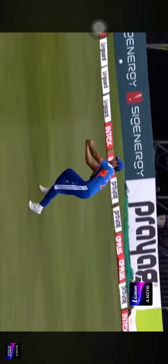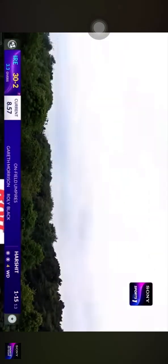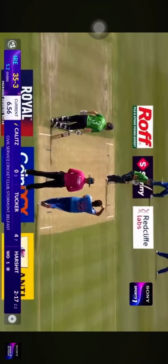He got there, he made the ground and made a mess of it. Oh, I mentioned Harry Tector early on. Next side. Don't cut that off. So Tim Tector. Yeah, Tim Tector gone for 17, 30 for 3 Ireland.